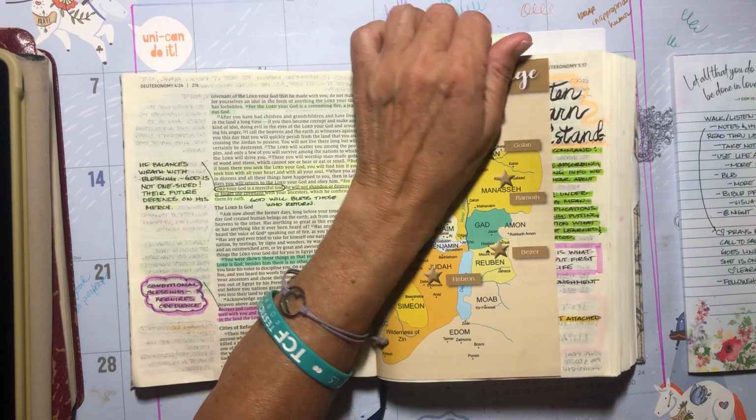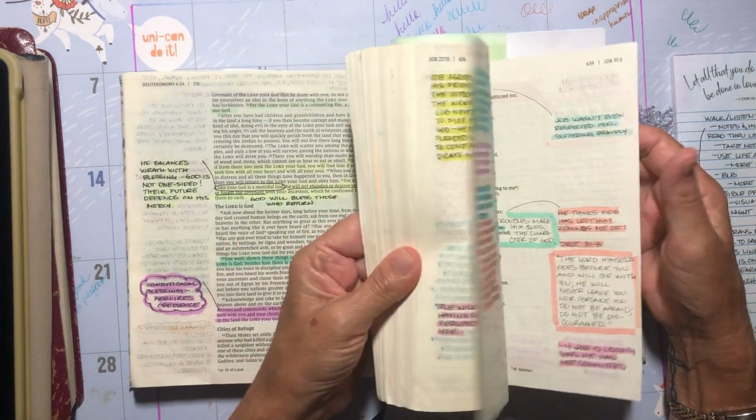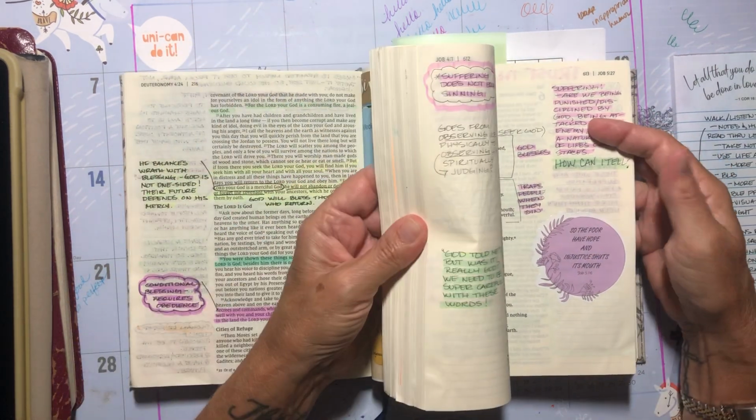That's a little tangent, right? So that's just a little tidbit for you. I do that quite often. I have other ones like that Samuel one. I put stickers in here also.